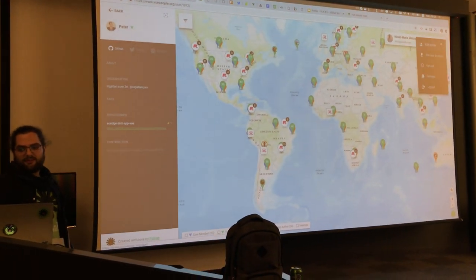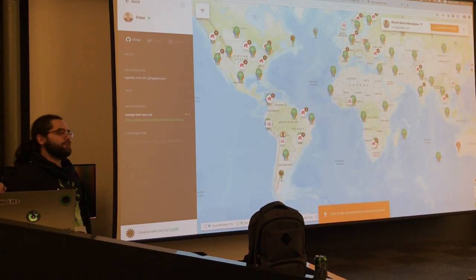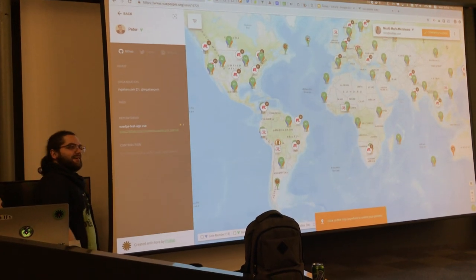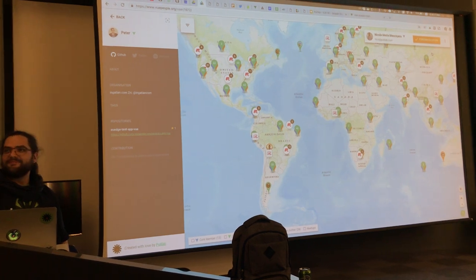So the point is, now for me it's hidden because I have a pinned location, but you should be in this UI mode to actually pin yourself. Good UX catch there, okay.